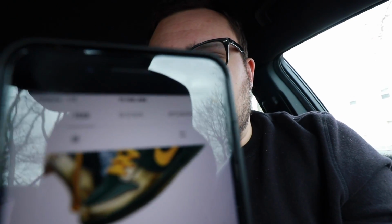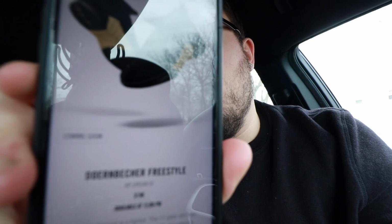It's currently 11:59, about to be 12 o'clock, and so the Doernbecher collection drops in just a few seconds. Hopefully we can take a W on the Nike SNKRS app. That would be dope. I'm just going to go for the Jordans. I don't feel like anything else is really worth going for. I'm not crazy about any of the Doernbecher collection this year. I think it's kind of weak, in my opinion. Definitely not a great year for the Doernbecher collection. I'm going to go for the Jordan. I always go for the Jordan every year.